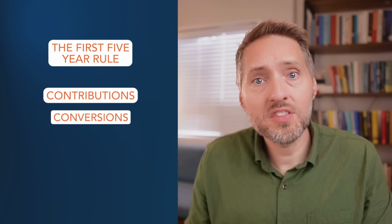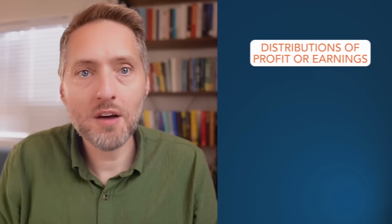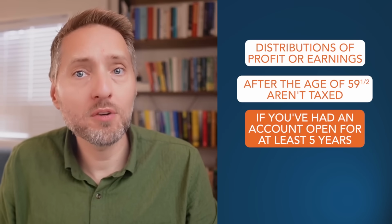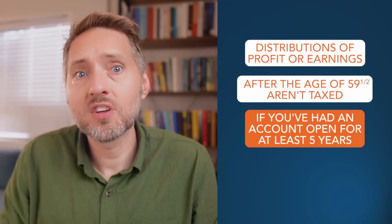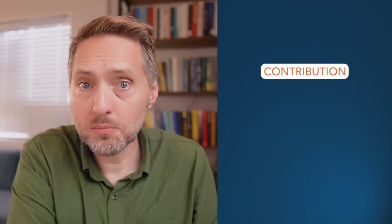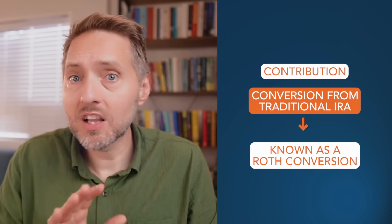So the first 5-year rule applies to contributions and conversions and whether the earnings are tax-free to you. Distributions of earnings, anything you've made, maybe it should be profit, distributions of profit or earnings after the age of 59 and a half aren't taxed if you've had an account open for at least 5 years. The time you've had a Roth IRA open for this purpose starts the moment money is deposited into any IRA that you own, either through a contribution or a conversion from a traditional IRA, typically known as a Roth conversion. The clock doesn't restart for later Roth contributions or a newly opened Roth IRA account. So that's really helpful to know.